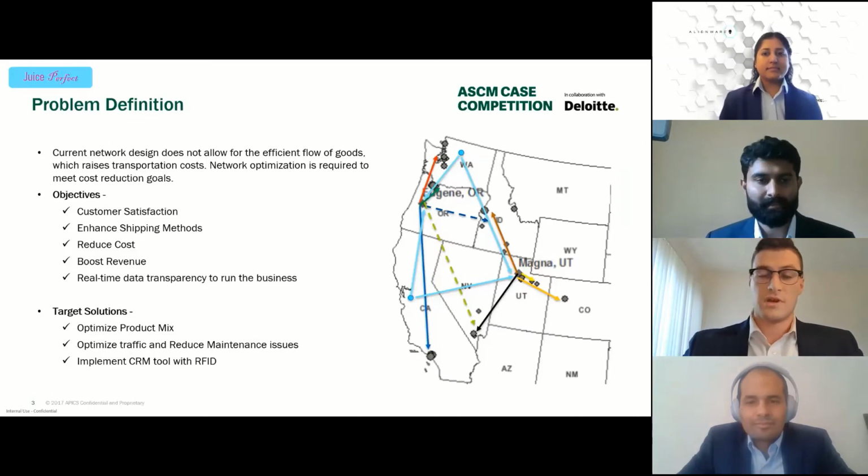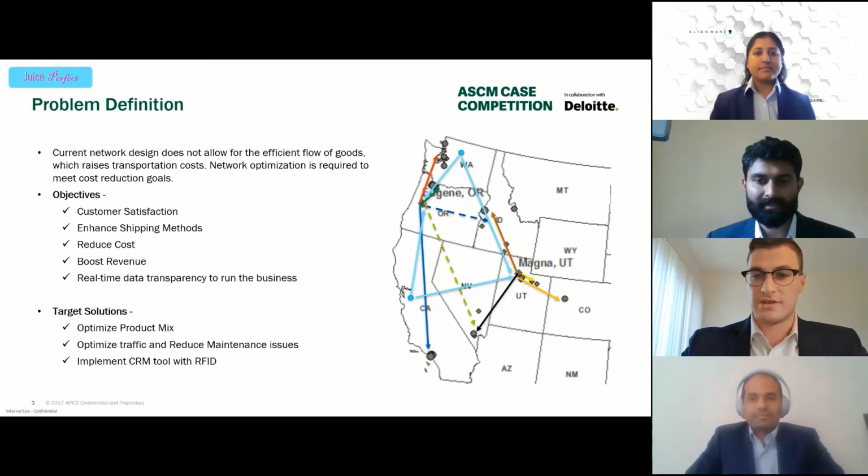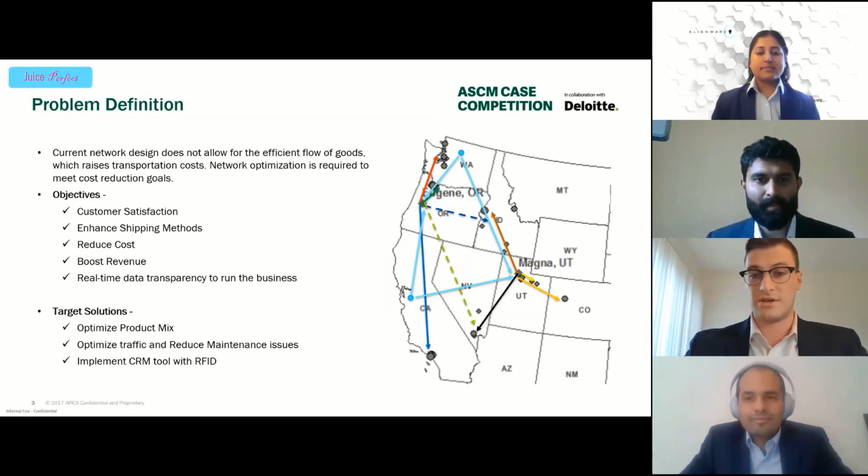To go through our problem statement on the next slide, we were looking at the movement of your goods. Based on the gray dots you can see sprinkled around the map, that's where your demand clusters are. And we looked at your facilities in Utah and Oregon, which are your warehouses, and your Washington and California production facilities. You can see there's a lot going on here in terms of how things are moving. The arrows represent your routes. The inefficient flow of the goods through that transportation network is increasing your costs. So we're recommending that you optimize this to reduce that transportation cost and meet those cost reduction goals.